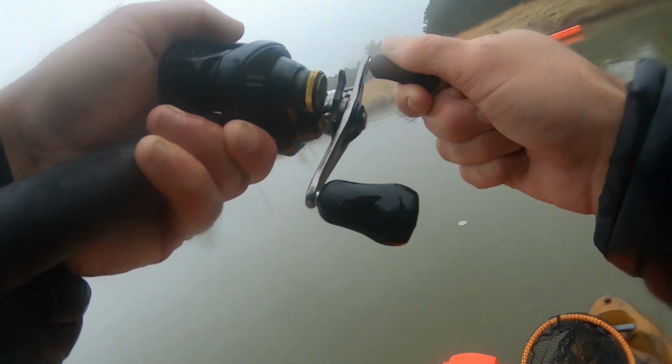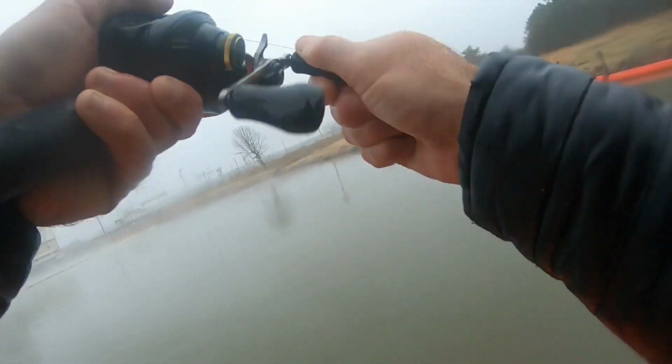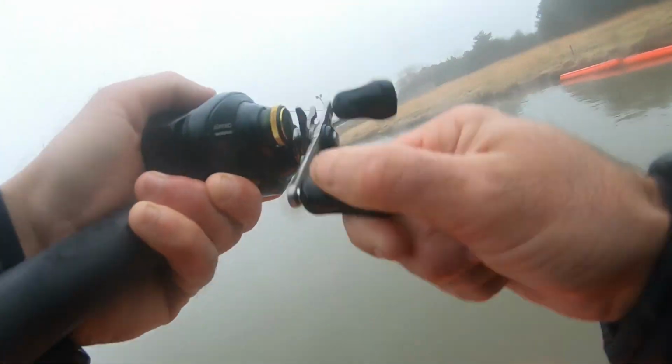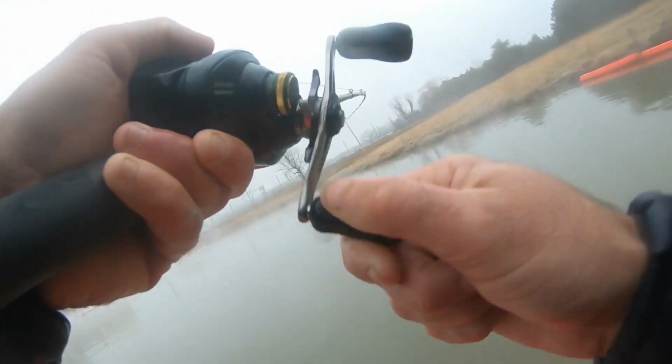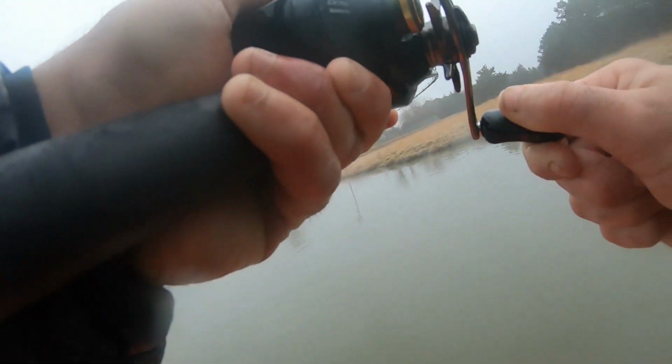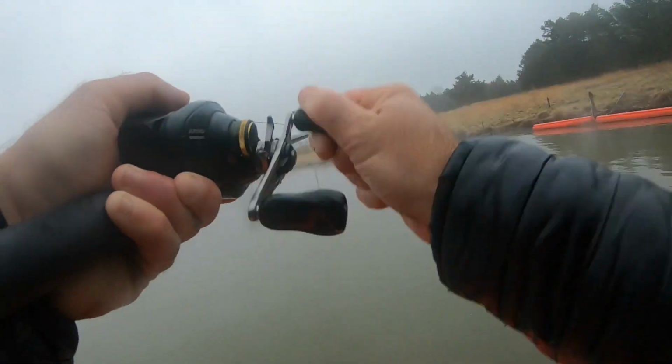Honestly, man, that's a good one. Feels pretty good. He's on the surface. Man, that guy is running. That's so crazy. That's what's great about it, you know. When they come up schooling, if you land somewhere within 20 feet, there's going to be some other ones hanging out near them, and they're just going to take advantage of this stray baitfish imitation and then just smack it. I don't think he's as big as I thought he was at first. He's just fighting like crazy.